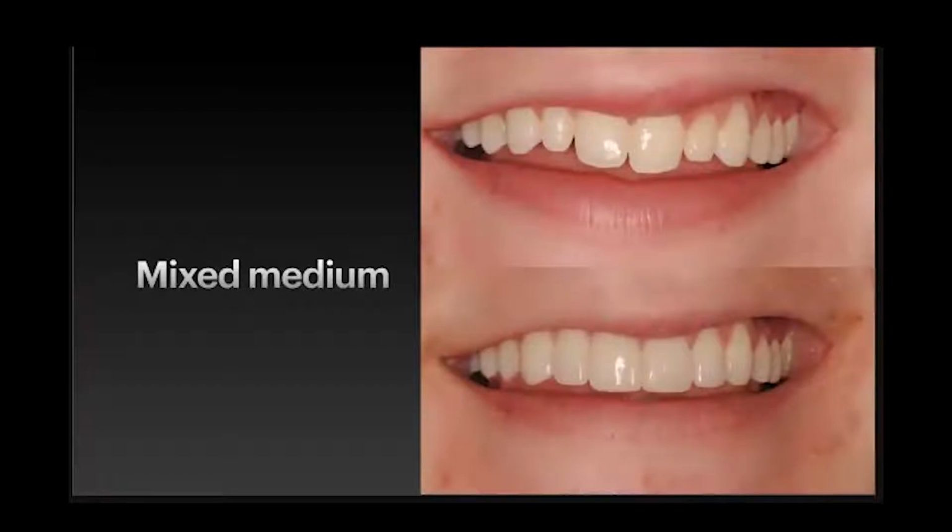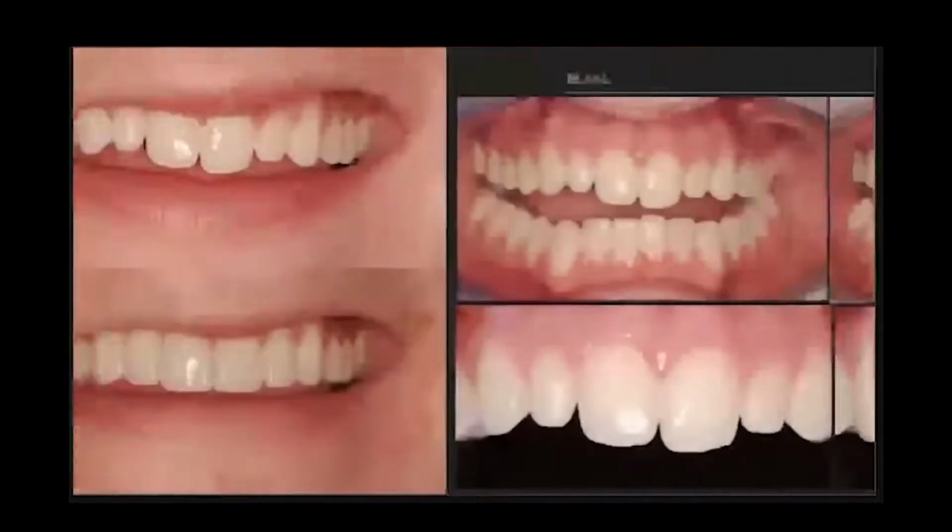So after he saw the periodontist, we decided to do what I call a mixed medium case, where we did porcelain veneers on his incisors, and then we chose to bond his canines to get centric stops and canine guidance. And we could have chosen to bond the whole case, but this was an ideal plan for Blake, and it fit perfectly into the budget that he and his family had for his case.